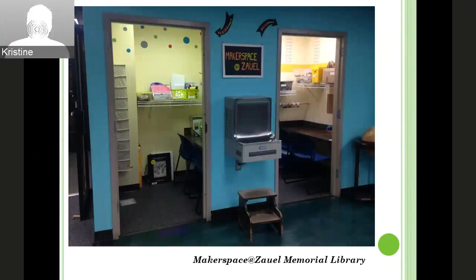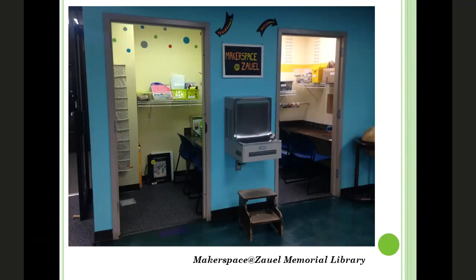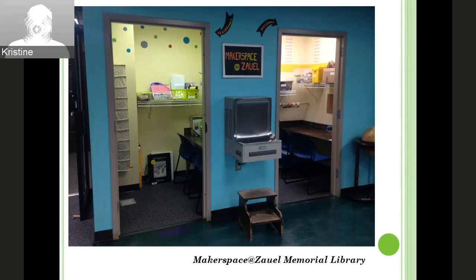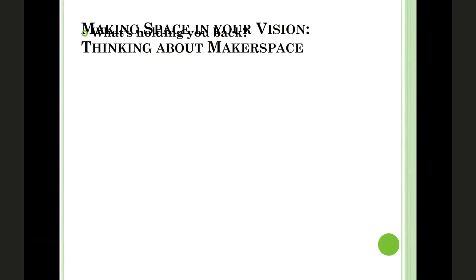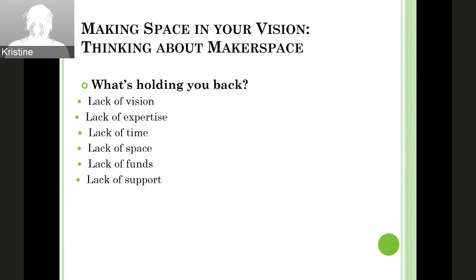So this is the Zoll Library, and they've taken two closets and taken the doors off, and they have a design space and a build space. This is open all the time because the doors are off, and the kids can go in there. The little kids obviously need supervision, but oftentimes it's just overseen by a staff member. Some pictures of that.